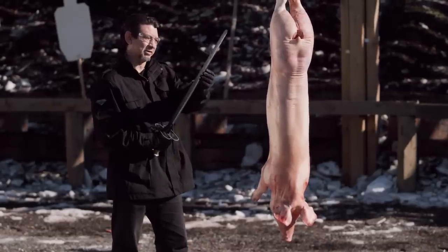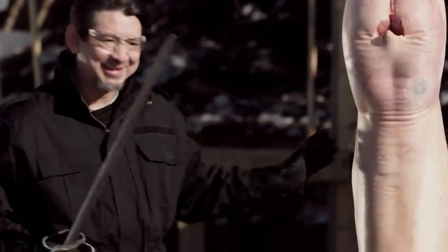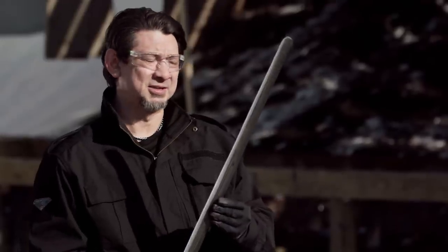Well, Paul, unfortunately, your edge over here, some areas are rolled, and it hit the mark, but it did not lacerate or cut into the pig. So unfortunately, your blade will not kill. No edge at all. Bladesmiths, the weapons tests are now complete. The judges and I will meet you back at the forge with our final decision. Thank you.